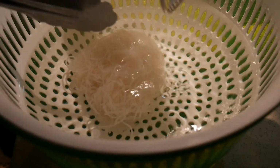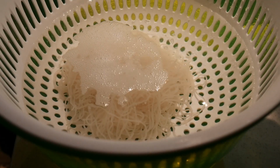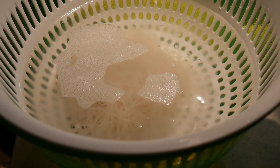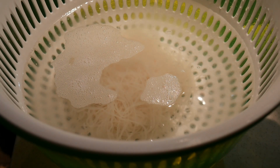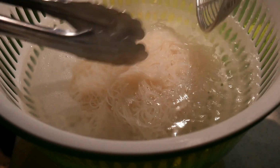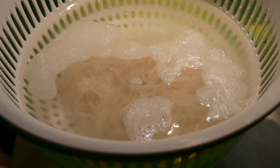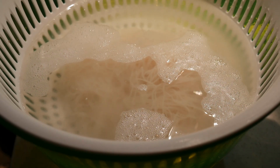I then have a bowl of cold water right next to the wok, and then I transfer the noodles into the cold water. This will stop the noodles from continuing to cook. This is actually a large plastic strainer. It comes with a bowl that you can fill with water, so it is really convenient for noodles, because I can just transfer the noodles into the cold water, and then I can drain off the water by simply lifting up the colander.